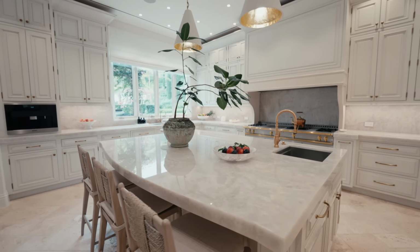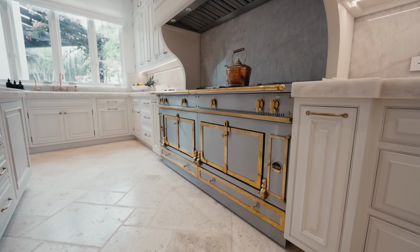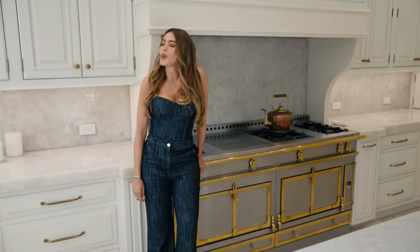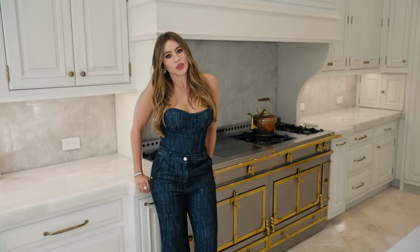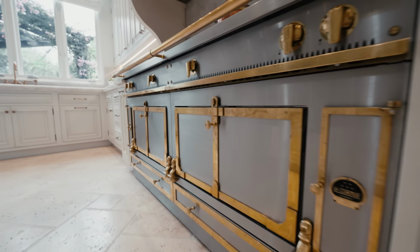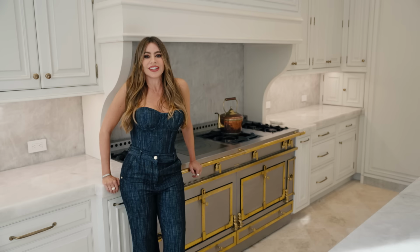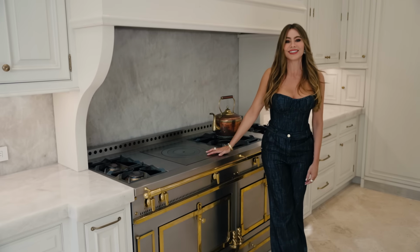I love the counter, the white onyx. This magnificent stove is La Cornue. I don't know anything at all about it because I do not cook. I don't want to learn to cook, but my son Manolo is great at cooking, and he said that this was what I needed in the house. So here it is. I only care that it looks amazing.